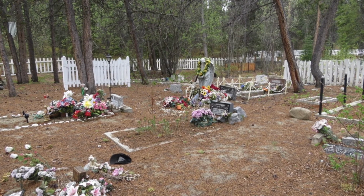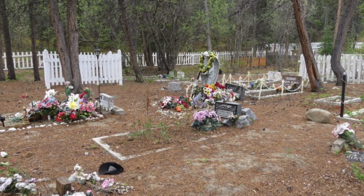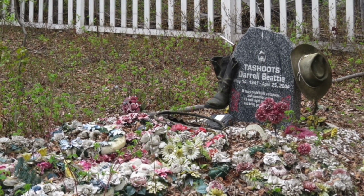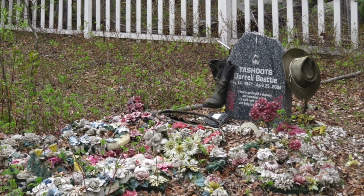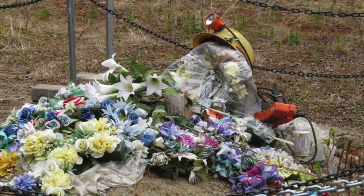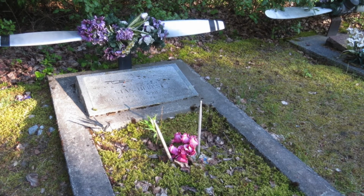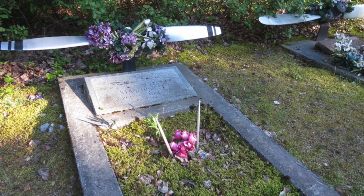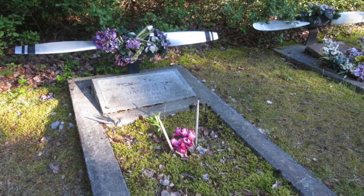I searched that little cemetery for two different days, but I could not find the parrot's grave. When I was looking, I noticed that in some graves, it seemed to be a custom to leave something of the deceased person's material goods at the gravesite. Here you can see the guy's hat and boots. And it looks like this person obviously was a miner. Here's another piece of evidence of the apparent local custom here. These two people seem to be airplane pilots, or maybe they were killed in the same airplane crash.